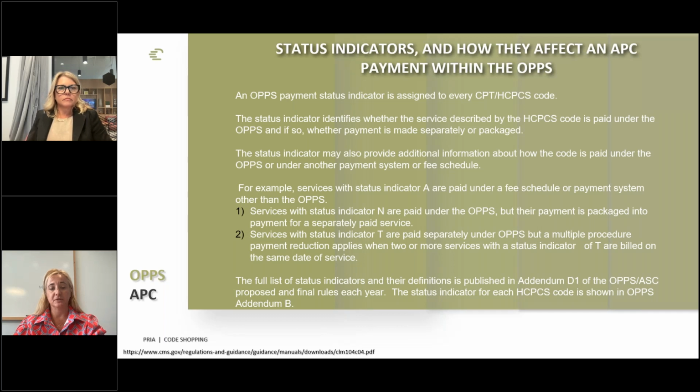One of the other components to factor in here is that there are a lot of rules that go along with codes that are really important in how they're paid and how it's appropriate to use them. One such rule is the status indicator. This will affect how the APC payment is paid and what is appropriate within the OPPS setting. Every year in its proposed and final rules, Medicare assigns a status indicator to each CPT or HCPCS code. This status indicator identifies whether the service described by that code is paid under OPPS, and if so, whether it's separately paid or packaged into an existing payment for a bigger procedure. Those status indicators are usually assigned by a single letter.